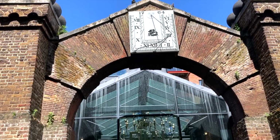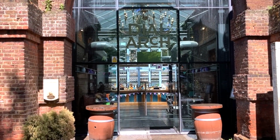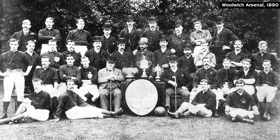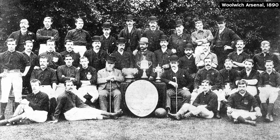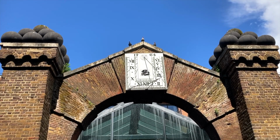In 1886, this structure lent its name to a newly formed football team which had been assembled by a group of engineers who worked here. This squad went by a variety of names, first calling themselves the Dial Square Football Team, followed by Royal Arsenal, then Woolwich Arsenal. In 1913 they moved north of the river and settled for plain old Arsenal FC. You may have heard of them.